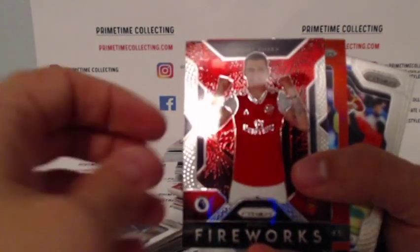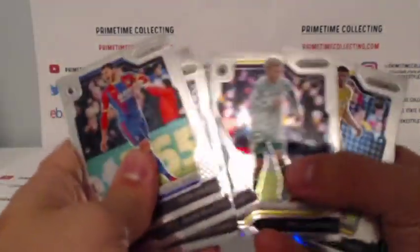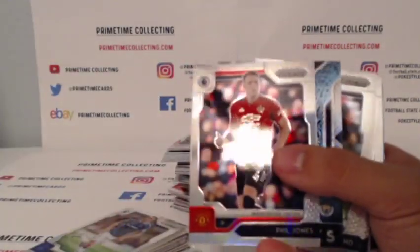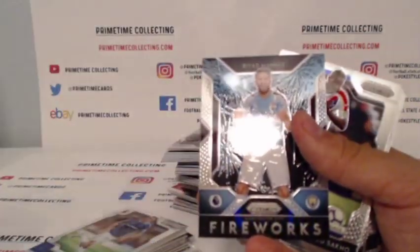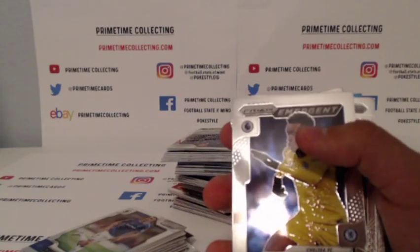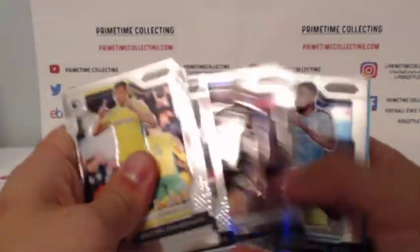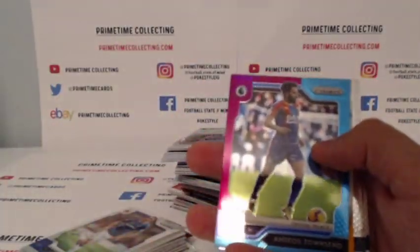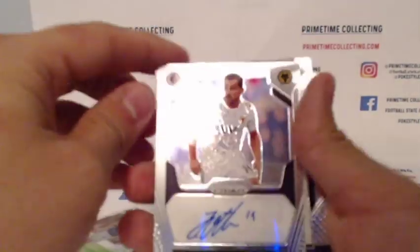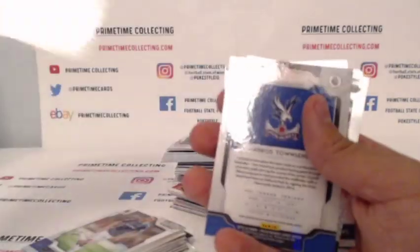Here we go. Fireworks insert. Granit Xhaka for Arsenal. David Brooks for Bournemouth, out of 149. Phil Jones, Prizm, Manchester United. Riyad Mahrez, Manchester City, Fireworks. Not numbered. Emergent, Callum Hudson-Odoi for Chelsea, and Kasper Schmeichel, Prizm for Leicester. Purple and blue, Andros Townsend for Crystal Palace. Our auto, Johnny Castro for Wolves. That is not numbered. Congrats on that.